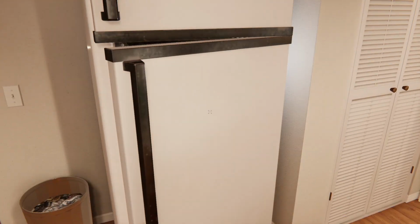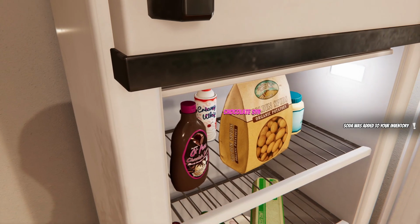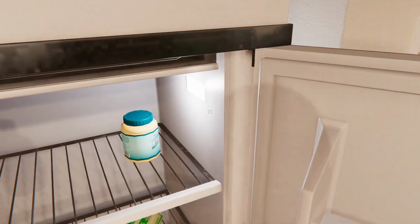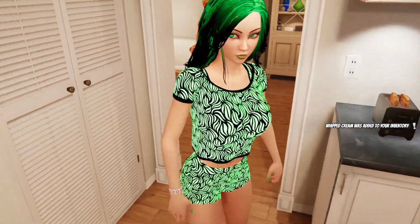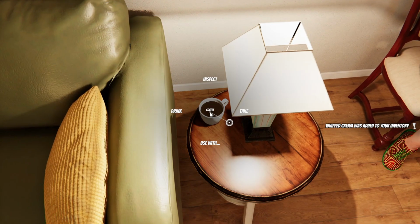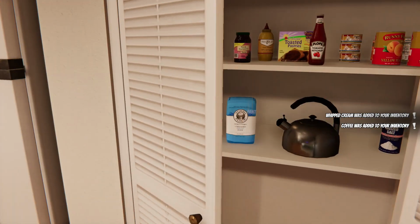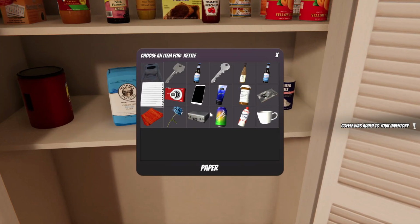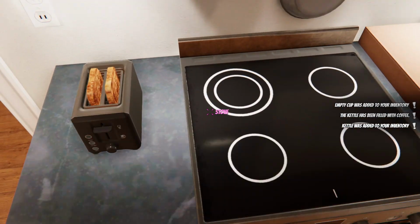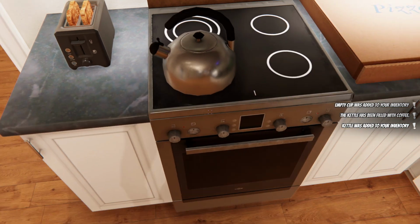Go into the kitchen, open the refrigerator, take the soda and the whipped cream. Go into the living room, take the coffee. Go back into the kitchen, open the cabinet. Use the coffee on the kettle. Then take the kettle. Use the kettle on the stove. Then turn it on.